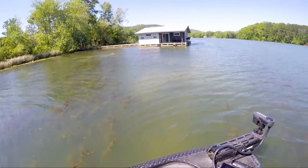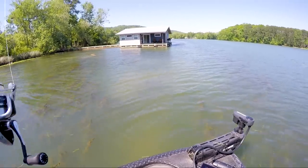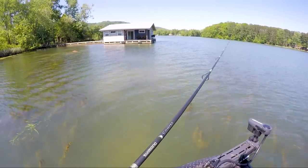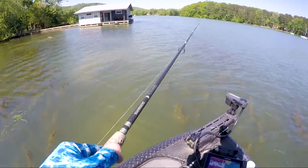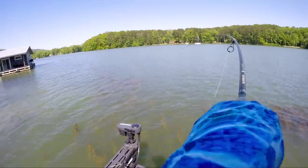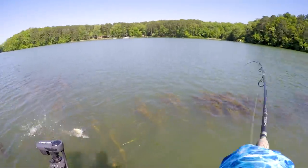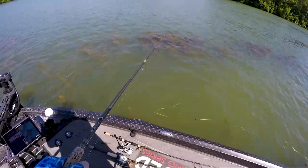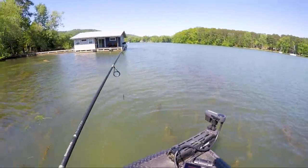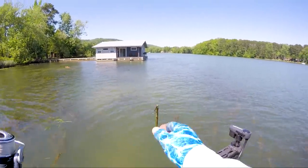Ready for the fish to jump? I just broke a decent one off. That's ungood. Got him. Switch baits. Not it. Well, guys, that's why when you lose a fish twice, it means it's time to move on.